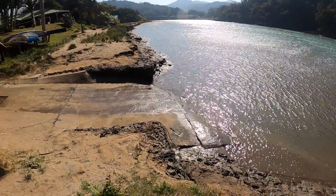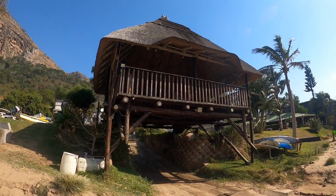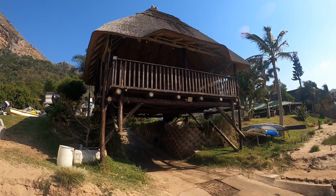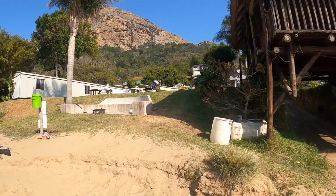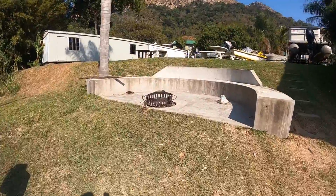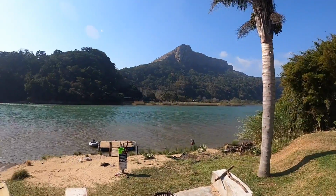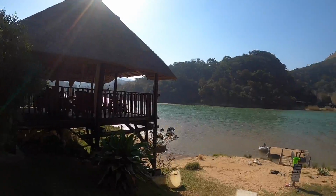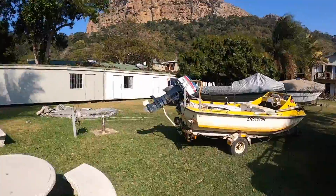And here's the jetty that we've just come up now. And on top of the jetty is a lovely little larper where you can sit and have coffee. He's got tables and chairs up there, nice little sort of chilled area, have your lunches and whatnot. Beautiful little fire pit here. So if you're fishing at night, you want to stay warm with the family, look at that view. Absolutely beautiful. This is Africa at its best.